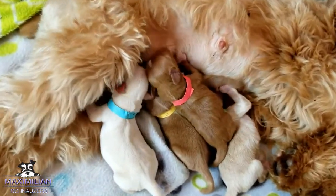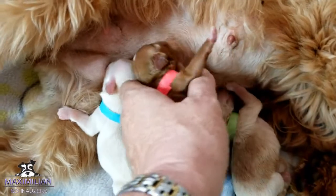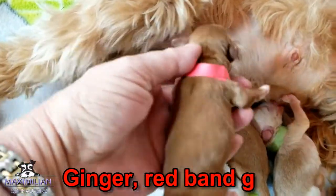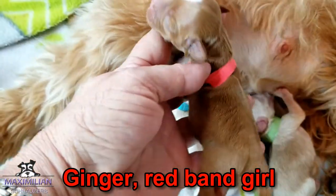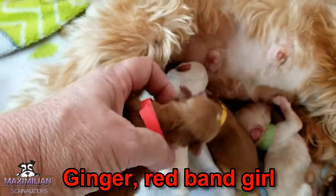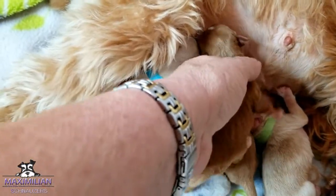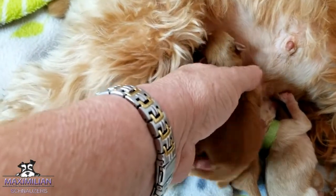Gonna show the first one off. That's Ginger. Little Ginger. She's very dark. We're gonna keep her. Sweet little Ginger. Gonna put her back on a nipple. Yeah.